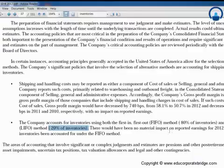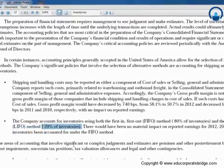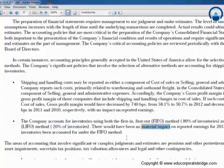There would be no material impact on the reported earnings for 2012, 11 and 10 had all inventories been accounted for under the FIFO method. So this is important for us to know, because when we are comparing Colgate with other international companies, we need peer-to-peer comparisons when it comes to inventory valuation method. On one side, international companies may be following the FIFO method, and Colgate is also following the LIFO method, so you can fairly assume that there's no material impact, so you can actually compare on an as-is basis.